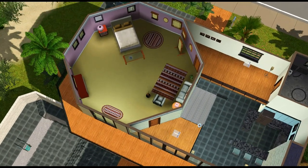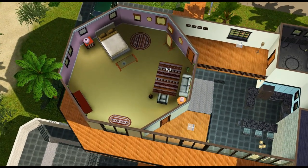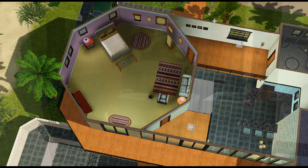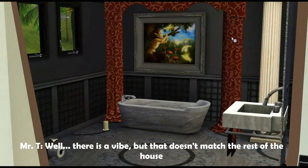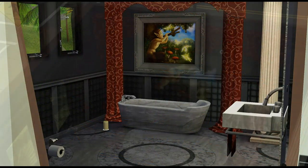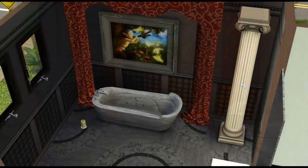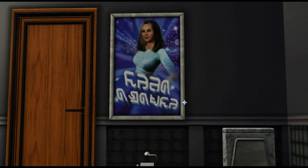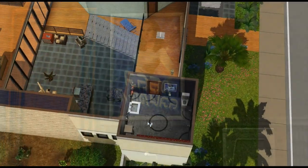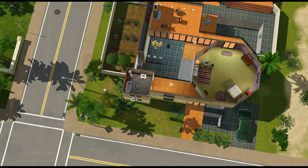So it's really very much a house for one person. Il y a un petit style, mais ça va pas avec l'ambiance qu'il y a dans toute la maison. Well, I'm going to try and keep a few things, but that column is... Or Roman? Hello, ma'am. Maybe it's someone he knows. Okay, so that's the house. Let's have view from above.